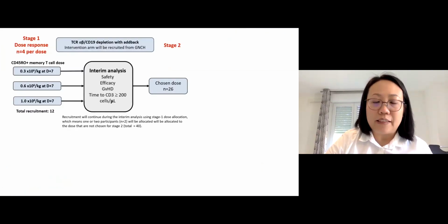This is the outline of the study. In the interest of time, we'll just highlight a few important points about the study design. This is a 4-year study. In stage one, we will test 3 different doses of memory T cells, starting from a lower dose, 0.3 million per kilo, followed by 0.6 and 1 million per kilo. We will then choose the dose that gives the most promising T cell reconstitution without significant GVHD to be tested in stage two.